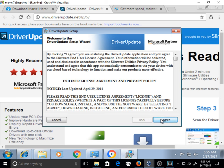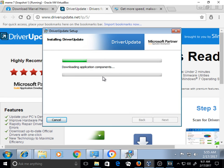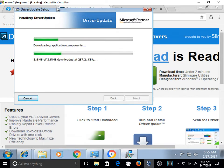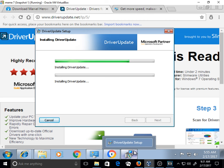Driver update. Oh, whoa. Downloading application components. Well, this seems totally legit to me. I don't know what you're talking about. So I feel like a lot of this stuff is going to be from Softonic, because Softonic you just cannot trust. I will tell you that straight up. You cannot trust Softonic.